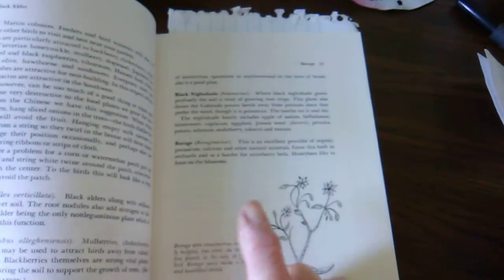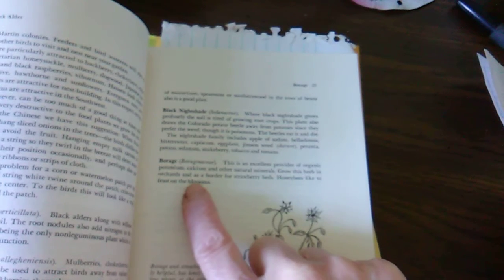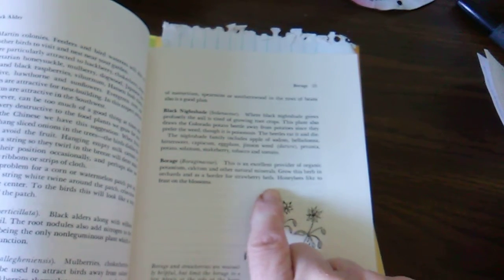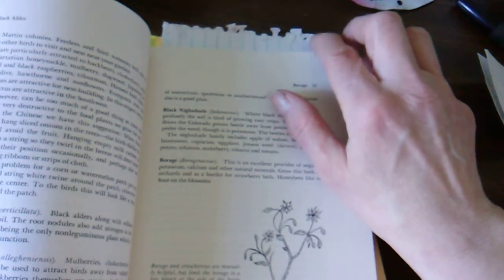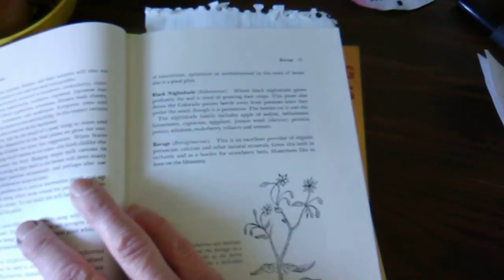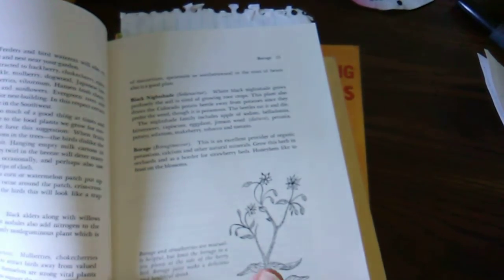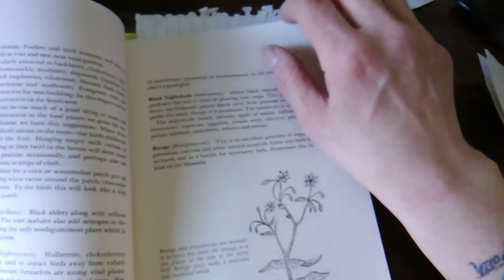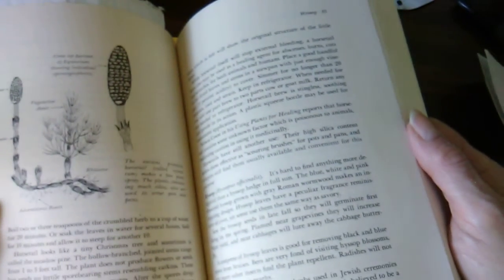Yeah, borage is an herb. Chickens like it, too. It says to grow this herb in orchards and as a border for strawberry beds, because the honeybees like to feast on the blossom, and they do. They attract bees. I grew it the first year I had that garden. The bees loved it, and it brought a lot of bees into the garden, which really helped with pollination.